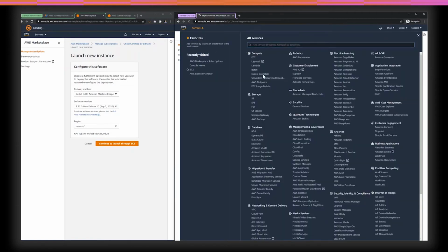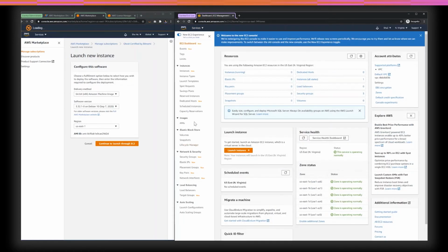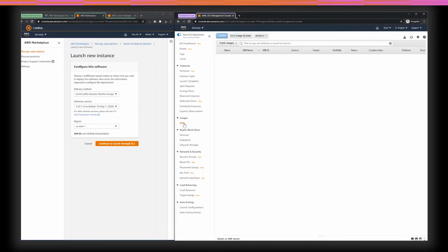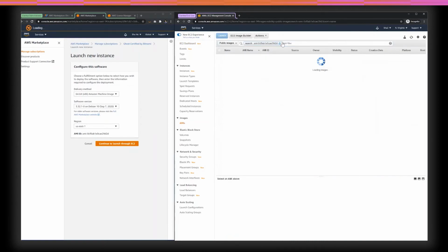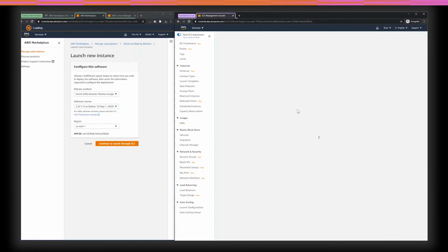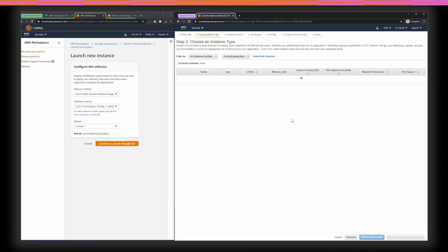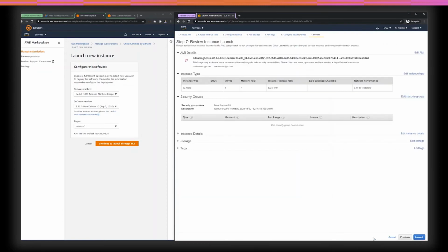And to show you how this works, I'm going to take that AMI ID that I copied over from the left-hand side. Since it's a public AMI that has been published by Bitnami, I can go ahead and search for it within the AMI section. With this AMI, I can try to launch an instance that runs this particular AMI. I'll keep all of the settings as is and review this launch.